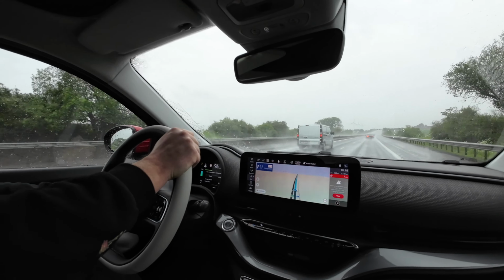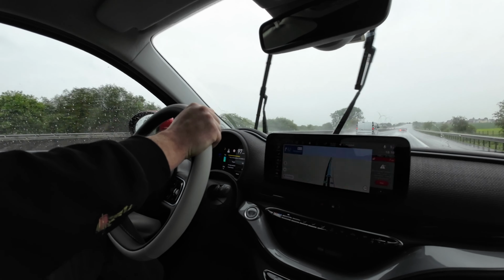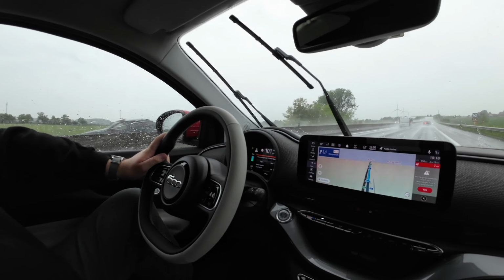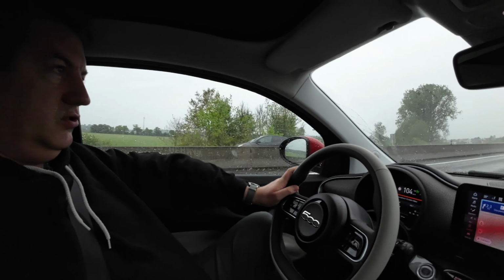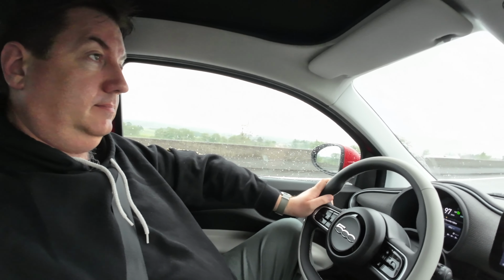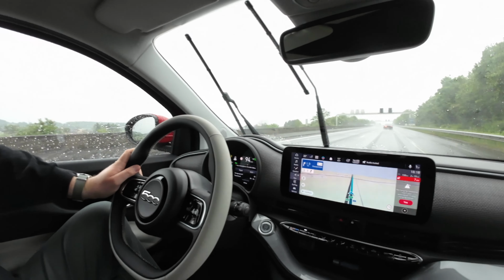So let's talk about Gigi a bit. How big is the battery? 42 kilowatts. Compared to James? James had 80 point something usable. Okay. So we have a bit smaller battery. But we have all the other funky things.